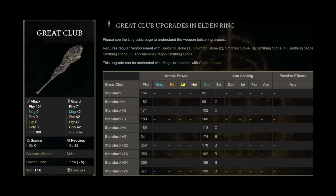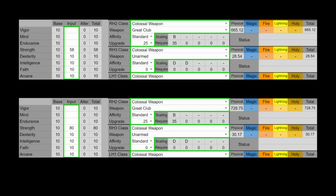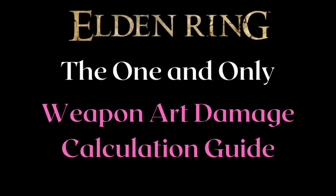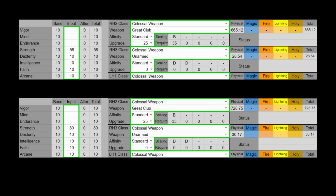The Golden Land weapon art that comes with this weapon is the regular Golden Land you can attach with the Ash of War, which basically means that this weapon is trash. The bullet art from Golden Land scales exclusively to Faith, but because the Greatclaw doesn't scale to Faith, you can't increase the damage even if you invest into Faith. Furthermore, it isn't particularly long nor has a high AR.